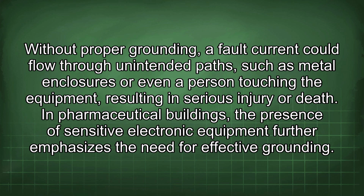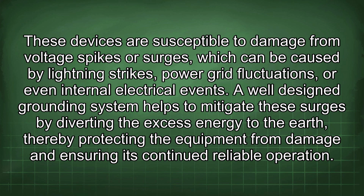In pharmaceutical buildings, the presence of sensitive electronic equipment further emphasizes the need for effective grounding. These devices are susceptible to damage from voltage spikes or surges, which can be caused by lightning strikes, power grid fluctuations, or even internal electrical events. A well-designed grounding system helps to mitigate these surges by diverting the excess energy to the earth, thereby protecting the equipment from damage and ensuring its continued reliable operation.